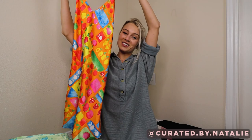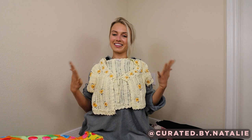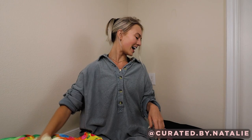All right, we have one more buy-sell trade store piece. This little crochet cardi, I think this is just so fun. I had to snag it. It's from Cotton On, not a crazy brand, but how cute is it? So freaking cute. I had to get it.